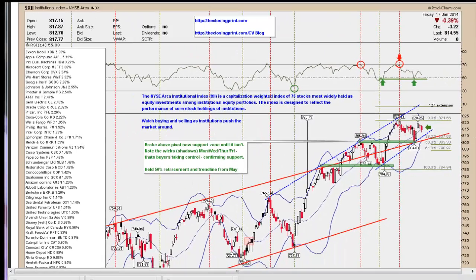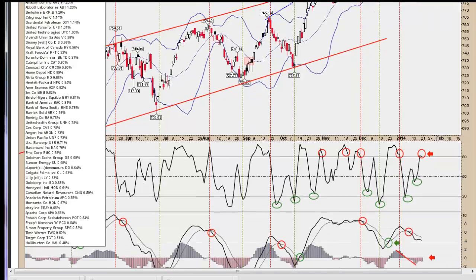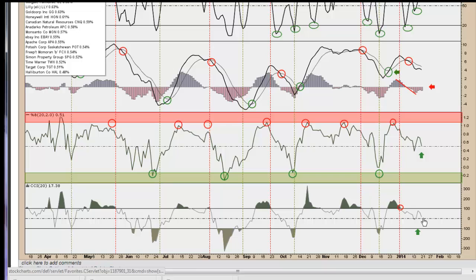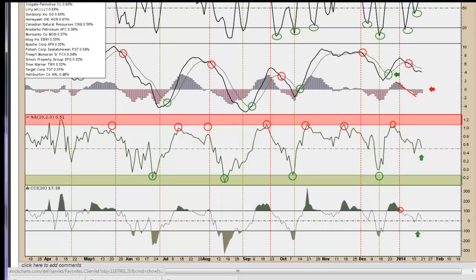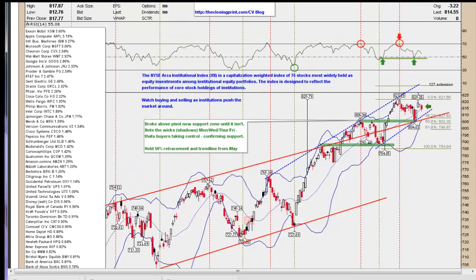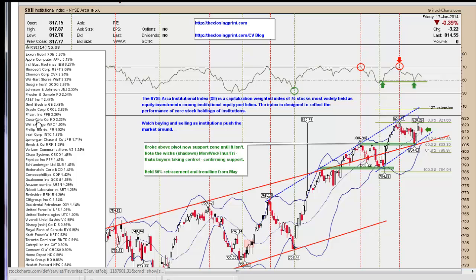Okay. The stochastics, MACD, and CCI are all on sell signals, so keep that in mind. %B is at the midline, so as far as Bollinger Bands are concerned, we are testing a 20-period moving average, as you can see here, and our Bollinger Bands are compressing. So keep that in mind going into the week. I like to follow this and the trading that occurs on these big cap stocks that most institutions keep as their core holdings.